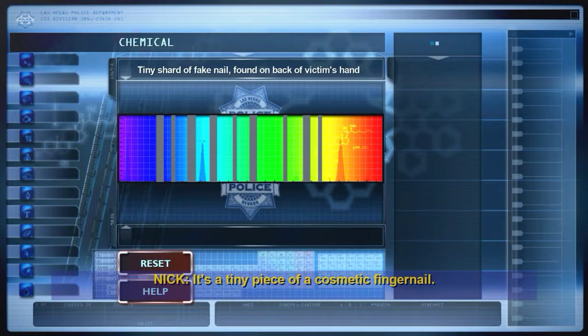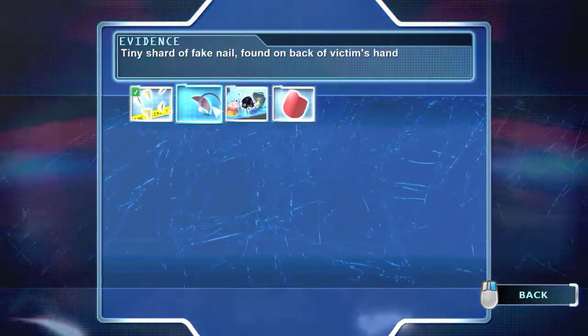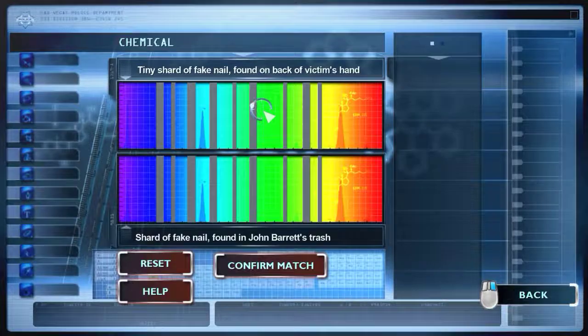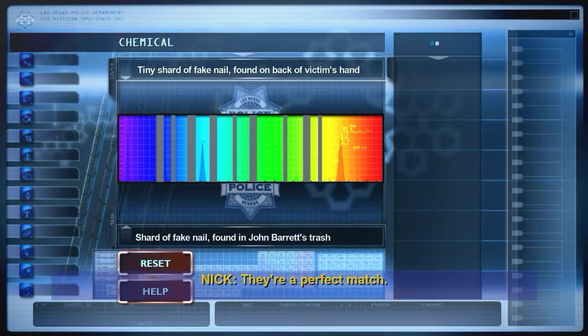Tiny piece of a cosmetic fingernail. They're a perfect match.